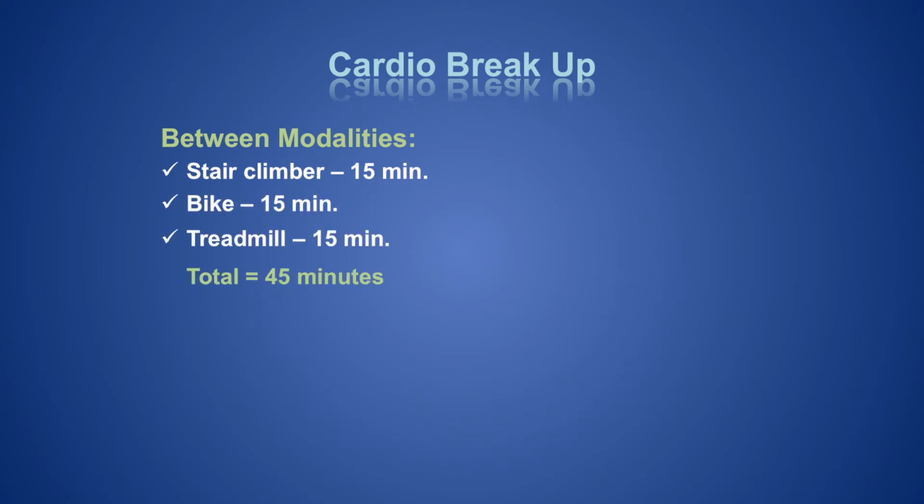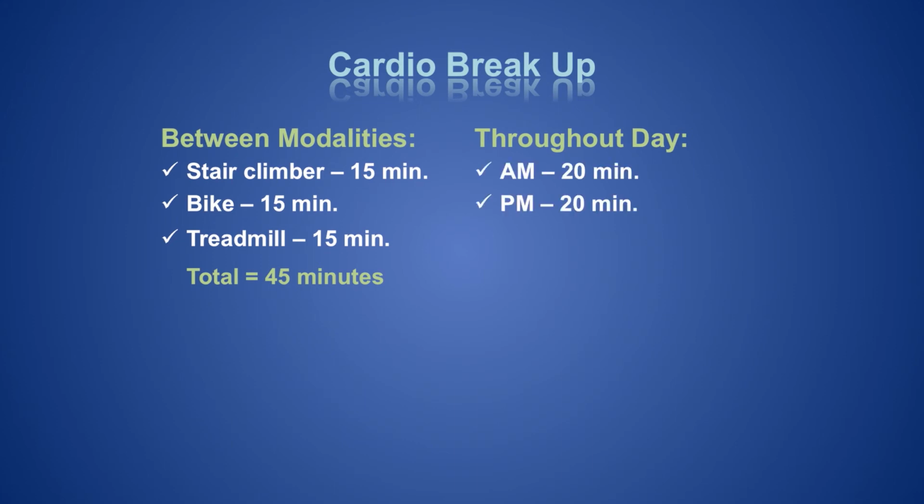You also don't have to perform your cardio all in one session. You can break it up throughout the day. Let's say you're doing a steady state training day. You don't have to do the whole 30 to 60 minutes at one time. You could do 20 minutes in the morning, and you could do 20 minutes in the evening. As long as the session is at least 10 minutes in duration, you'll reap the same benefits.